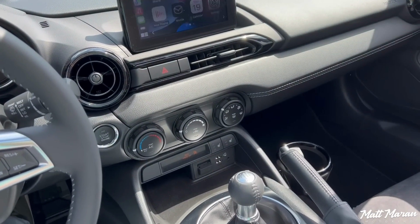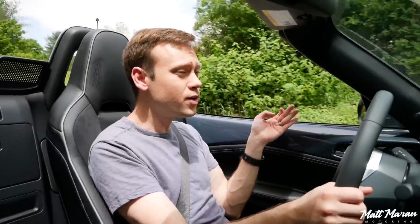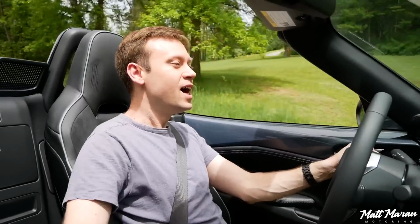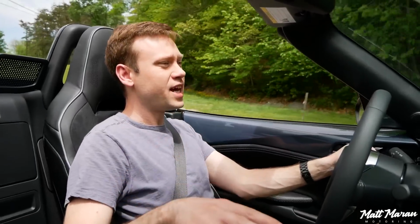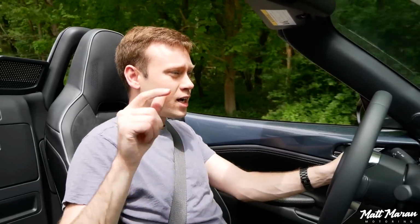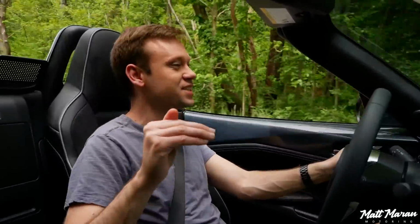But aside from that, still very nice to have that smartphone integration here for 2022. Overall, I think these Miatas are still an absolute blast. The only other thing I will say is that there's a little bit of a price premium here now for the Miata compared to the GR86 and the BRZ, because they were able to keep the pricing on those cars just nice and low.